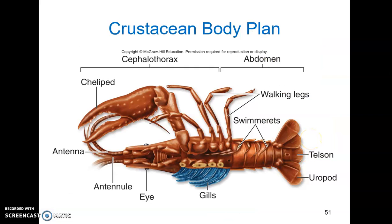This figure from your book shows the crustacean body plan. So here we have a cephalothorax versus abdomen. That carapace, which I guess is not labeled here, covers that whole cephalothorax. We have a bunch of appendages that are used for locomotion, from the walking legs to the swimmerets to the telson and the uropod, these paddle-like appendages back here. 2 pairs of antennae. These are the anterior-most appendages that are used for sensation.